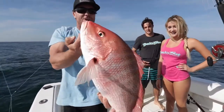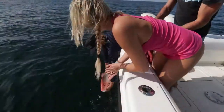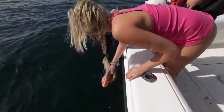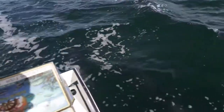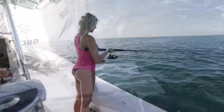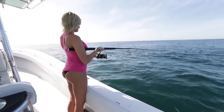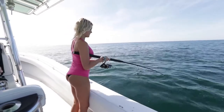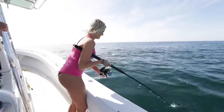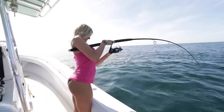First fish, right in the jaw. Come on in, get a photo. Catch him. Lean over. Let it sit for a second. Pull. No. Got it. Yeah, got it. There you go. Got one. Good girl.